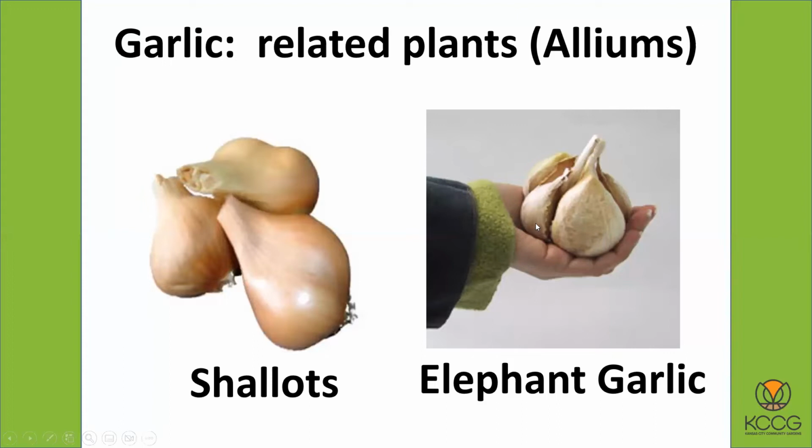And then over on the right here, you see something called elephant garlic, which technically is not a true garlic. In fact, some of the literature references say it's more closely related to leek. But in any case, it's another allium, but it does look like a garlic, and it has a garlic flavor. It's much larger than a regular garlic bulb, and you don't see it a lot. They're kind of pricey. You'll see them at farmers markets. You can order them online. Occasionally, you'll see them in the grocery store.